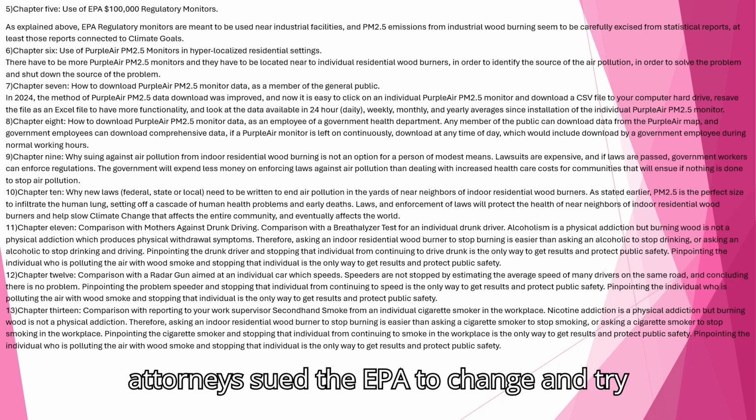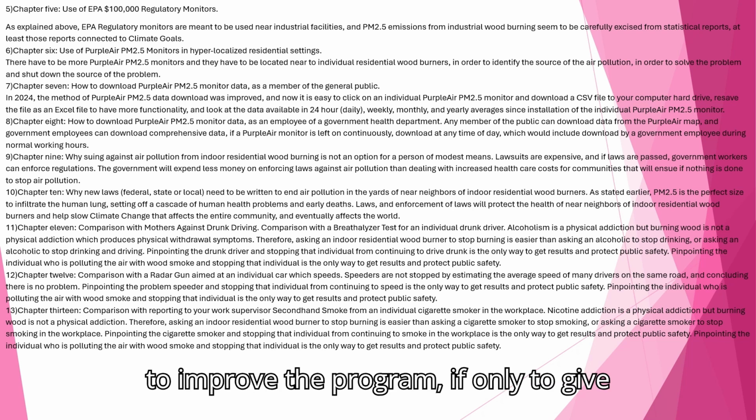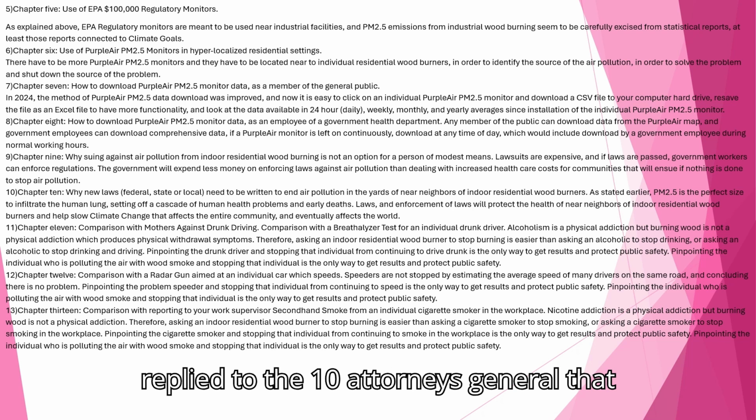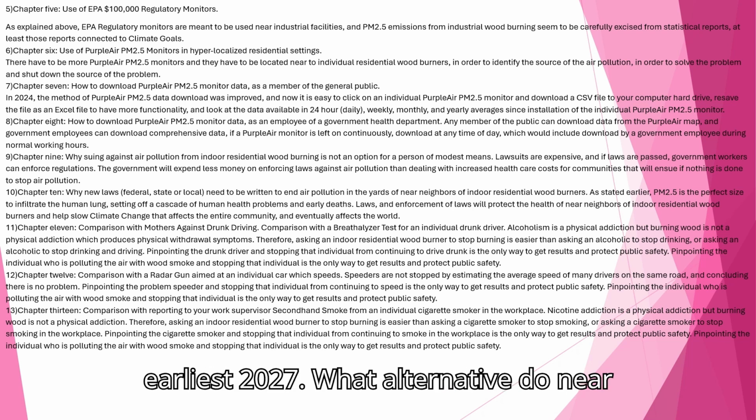Ten United States attorneys general sued the EPA to change and try to improve the program, if only to give wood stove vendors certainty, but in spring of 2023, the EPA had already replied to the 10 attorneys general that the EPA could only make changes by, at earliest, 2027.